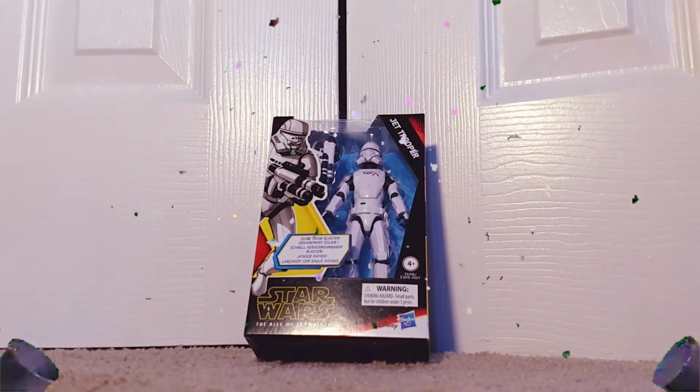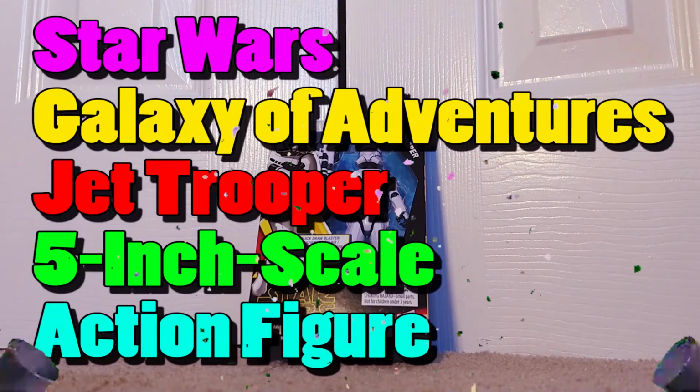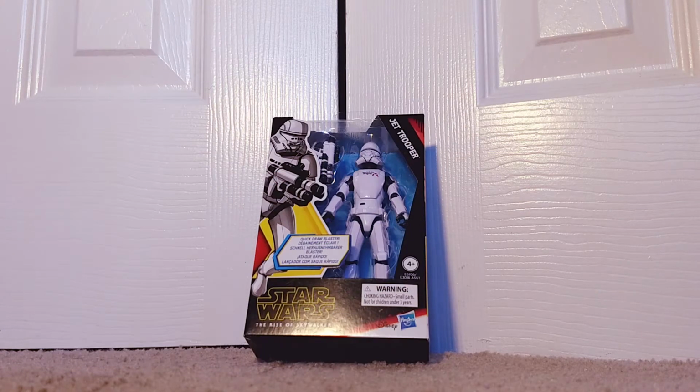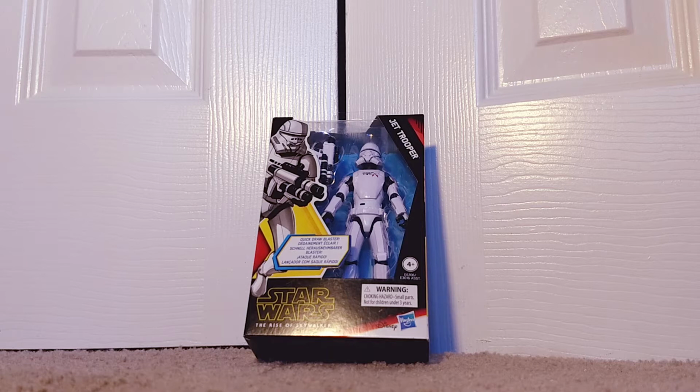Hopefully it can stand on its own. The Star Wars Galaxy of Adventures Jet Trooper 5-inch scale action figure, alright? So now guys, our Jet Trooper comes with this beautiful packaging, as you guys can see here. I definitely love the yellow accent. It makes the Jet Trooper pop even more.